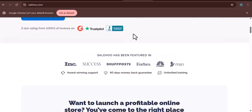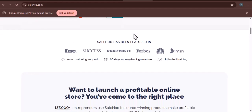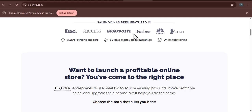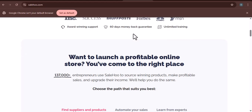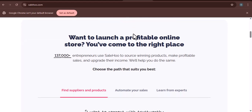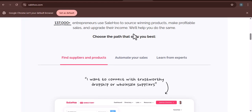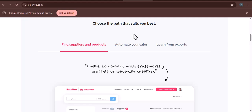Because let's be honest, diving into the world of e-commerce without a solid foundation is like trying to build a house on sand. You need reliable suppliers, quality products, and a platform that simplifies the process. And that's where Spocket and SaleHoo claim to shine. We're going to break down these two heavyweights, compare their features, pricing, and overall value, and help you decide which one deserves a spot in your e-commerce toolkit. We'll explore their strengths, weaknesses, and, most importantly, how they can impact your bottom line.